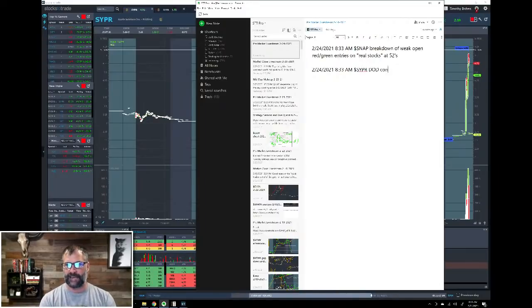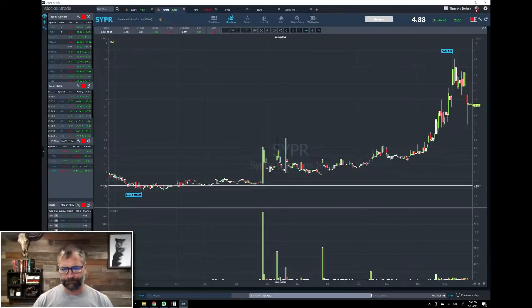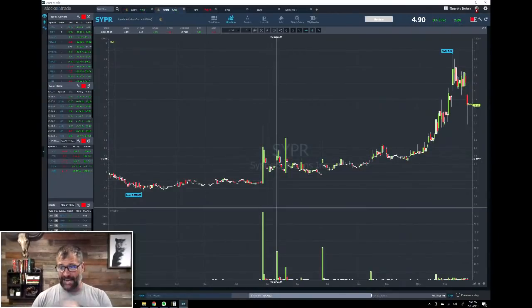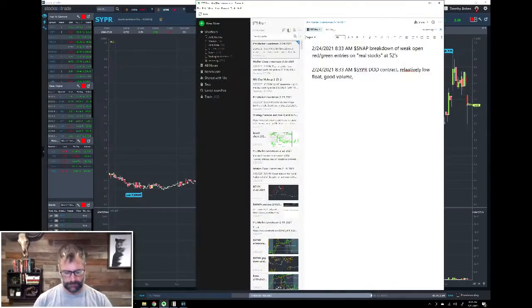Snap. Breakdown of week open red to green entries on real stocks at 52s. SYPR DOD contract, relatively low float. Good volume. Kind of a one and done type chart. So the daily chart, not ideal. Daily chart is a one and done. Big breakout to 52s here.